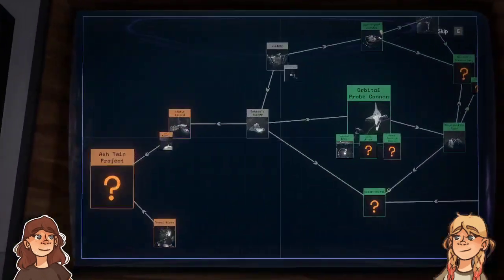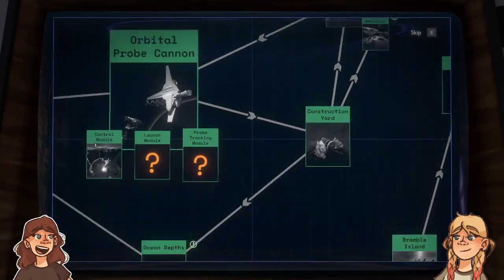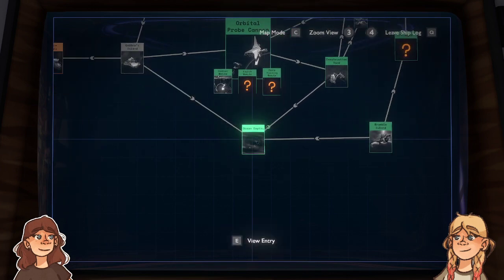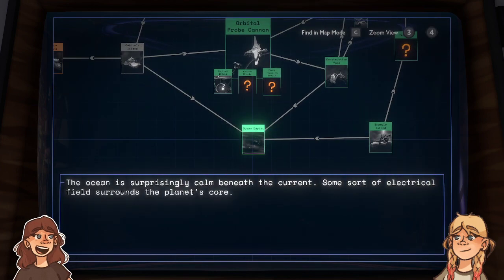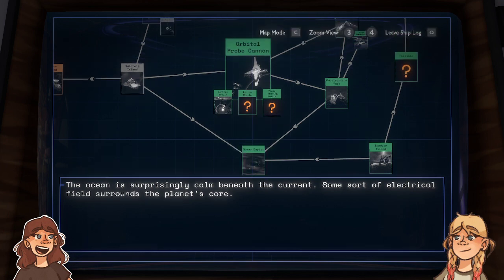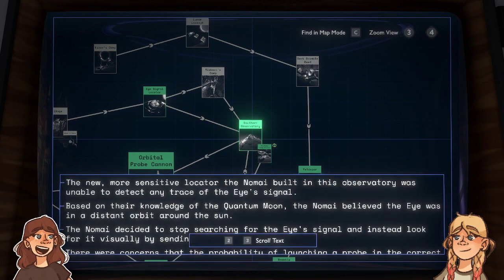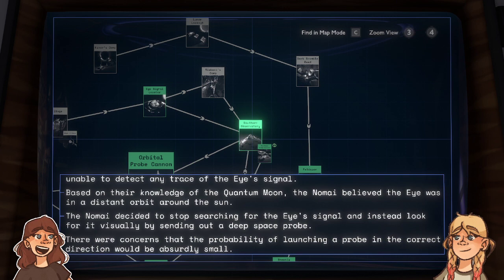Okay, let's see. Oh, I see. Okay. Well, what do those say? Ocean is surprisingly calm beneath the current. Some sort of electrical field surrounds the planet's core. Okay. A new, more sensitive locator, the Nomai built in this observatory, was unable to detect any trace of the Eye's signal. Based on their knowledge of the quantum moon, the Nomai believed the Eye was in a distant orbit around the sun. Nomai decided to stop searching for the Eye's signal and instead look for it visually by sending out a deep space probe. There were concerns that the probability of launching a probe in the correct direction would be absurdly small.